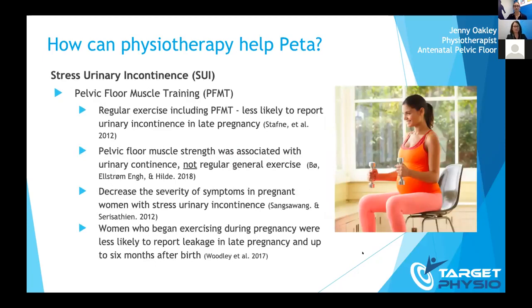How can we help with the stress urinary incontinence? So with pelvic floor muscle training. Engaging in regular activity, including a pelvic floor muscle program, makes women less likely to report urinary incontinence in late pregnancy. And that was found throughout quite a few studies. So able to reduce the symptoms later in pregnancy, but also into early motherhood as well. And a good point is that pelvic muscle strength is associated with continence, and not how often you exercise. So it's important to have a strong pelvic floor to manage continence.